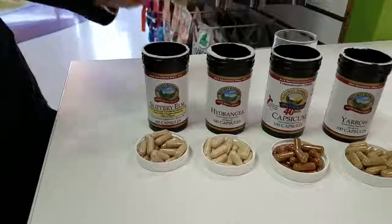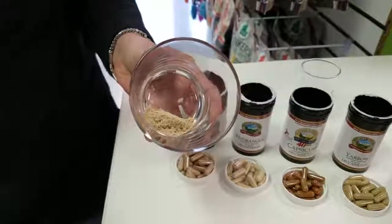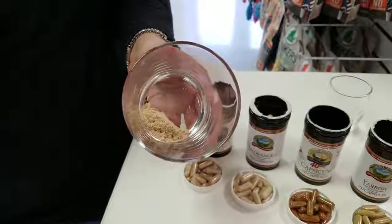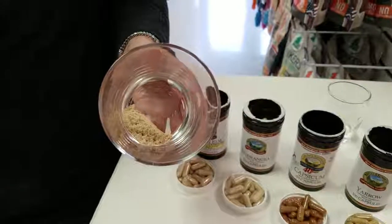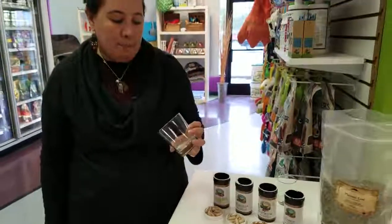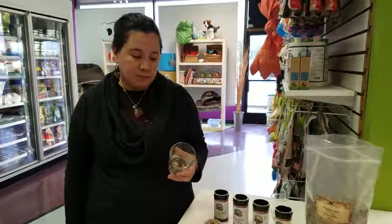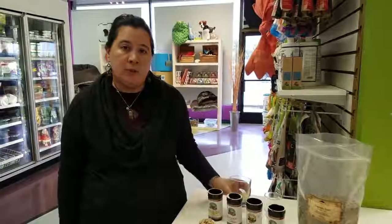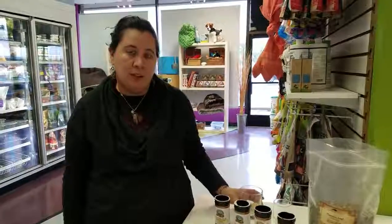And I actually pulled some out of a capsule and I put some in a jar here, and we'll rehydrate it in a minute. So this is a really good nutritive food as well. So if maybe you have an animal that has some digestive issues and maybe they're not eating very well, you can rehydrate with some water and feed it to them either along with their food or by itself to really help soothe that intestinal inflammation.